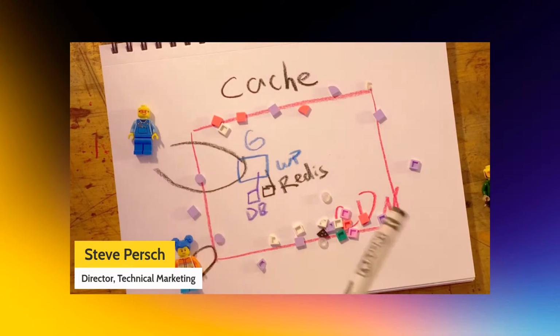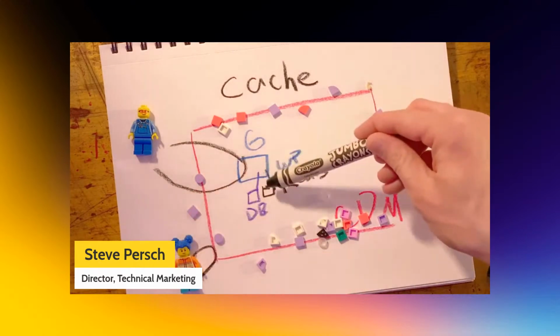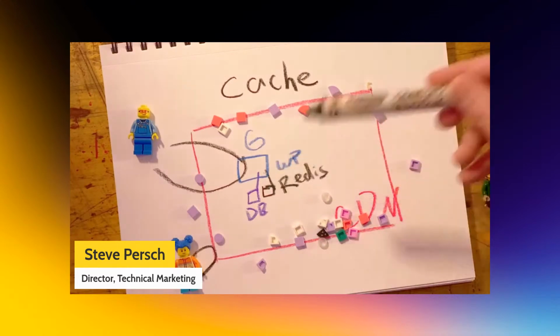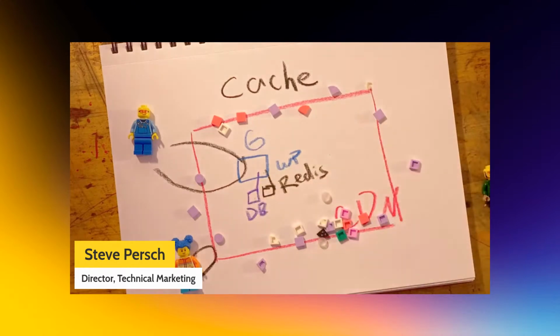If you're dealing with very complex queries, or you're just loading a lot of content, in many situations it's faster for PHP to first ask an object cache like Redis, do you have post number 6 and 100 other posts, than it is to ask a MySQL database.